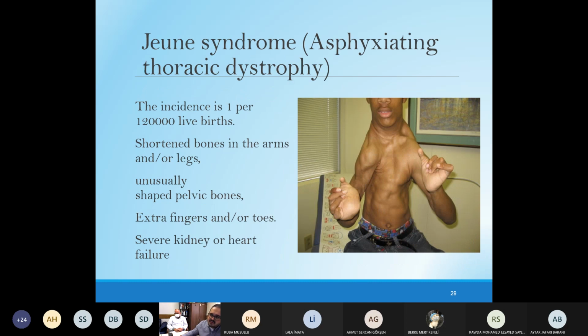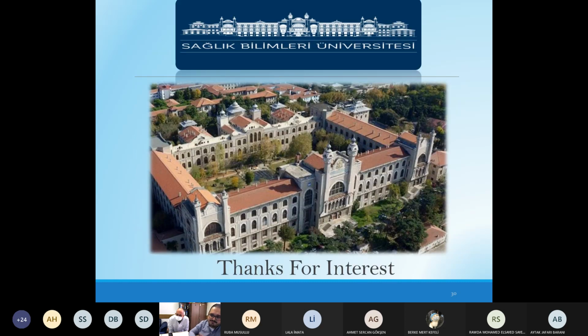And this is the typical view of the syndrome, with shortened bones in the arms and legs and an unusual shape of the pelvic bones. The patients have extra fingers or toes, and most of these patients have severe kidney and heart problems. Thank you for listening to us, and if you have any questions, please ask.